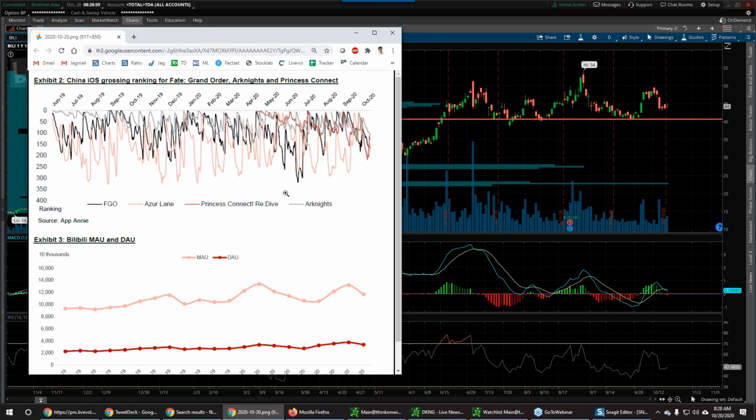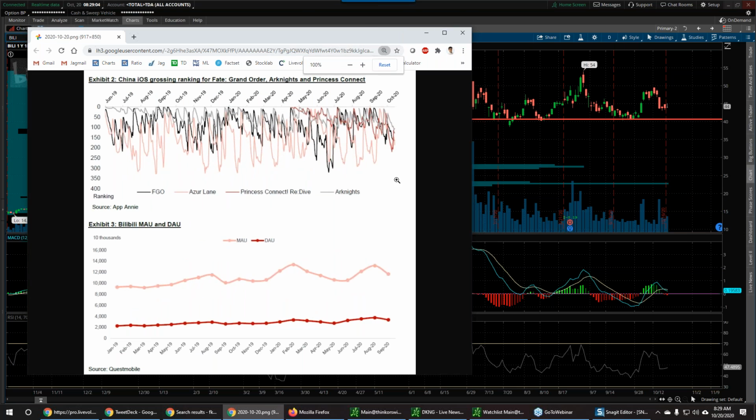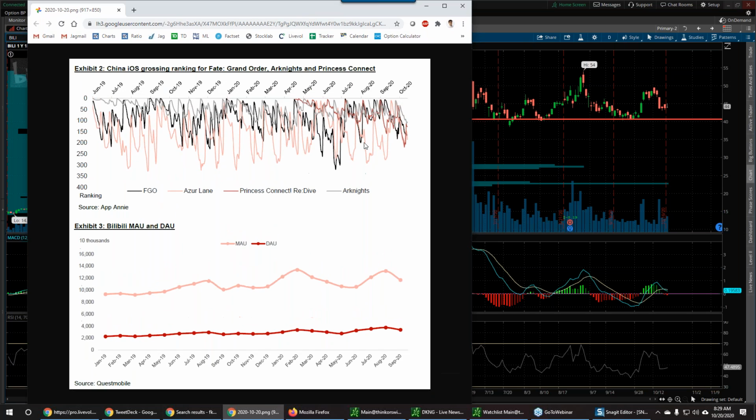We can see that all of Bilibili's main titles like Azur Lane, Arknights, Princess Connect, we can see from the charts here that their rankings have stayed pretty stable even though they're not new. But the more important thing that's not shown in this chart is that Bilibili is actually a co-distributor of Genshin Impact, which is a very popular new game that Jay also recently talked about with regards to Unity. So Bilibili is also a beneficiary of this game, and we should start to see revenue benefit from this game starting in Q4. So that's not reflected in this chart.